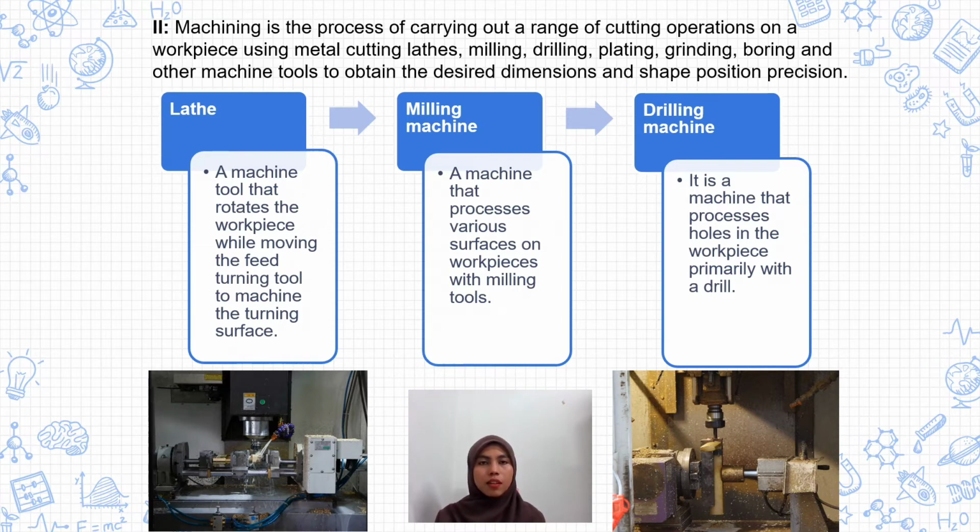The first process is the lathe. A lathe is a machine tool that rotates the workpiece while moving the feed turning tool to machine the turning surface. The second one is the milling machine, a machine that processes various surfaces on a workpiece with milling tools, and the primary motion is the rotational motion of the milling cutter, whereas the feed motion is the motion of the workpiece. The last one is the drilling machine. It is a machine that processes holes in the workpiece primarily with a drill. The bit usually spins with the main motion and moves axially with the feed motion. Below is shown the process of the lathe machine, and the second one is the drilling machine.